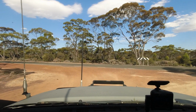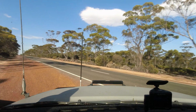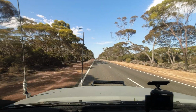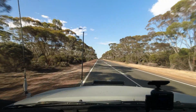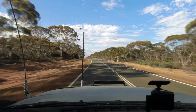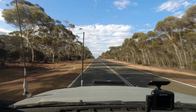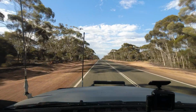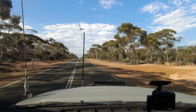Yeah, so now we're turning onto the highway and we're heading to Dundas. And we should be there, I think it's about a 30k run. Just coming up to the turn to Dundas. It's a tourist drive in. Okay, turning in here, tourist drive, Dundas. 1.8 kilometres.